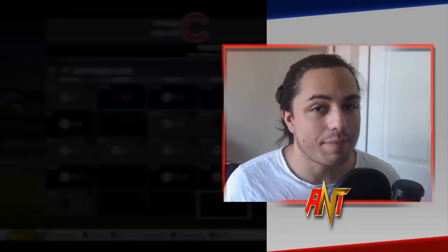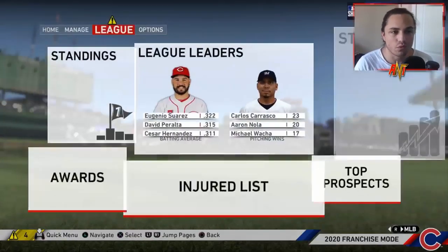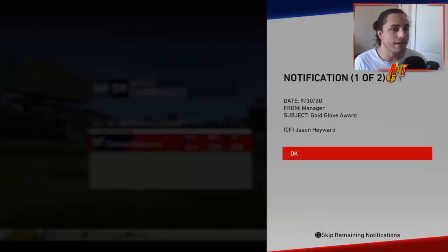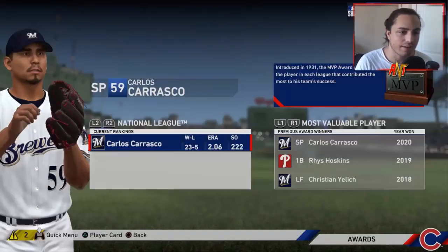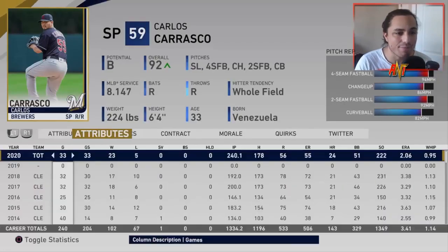So the changes we made really paid off because this season went so much better than last year. You guys can see 106-60. Again, we're taking on the Dodgers though, so that's a little bit of a disappointment. When we look at our league leaders, Chris Bryant had the best WAR in the majors. And then Brandon Morrow again was a really solid closer for us, so that might be someone we need to bring back. Jason Hayward had a Gold Glove. And then again, Morrow was the Delivery Man of the Year. Hold on. Carlos Carrasco was the MVP?